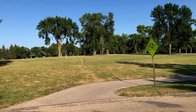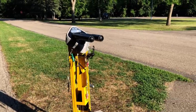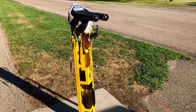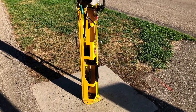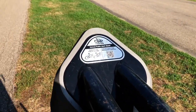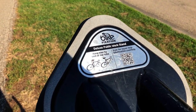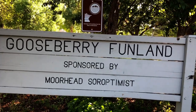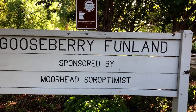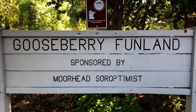But now I'm across the border, and I'm in Minnesota. In Gooseberry Falls, or sorry, Gooseberry Park in Moorhead. I don't know what this thing was. Something to do with bicycles. I don't know what it was, but I had to film it. There was a playground there. Of course, I'm not going to be the weirdo standing there filming kids, so I didn't.